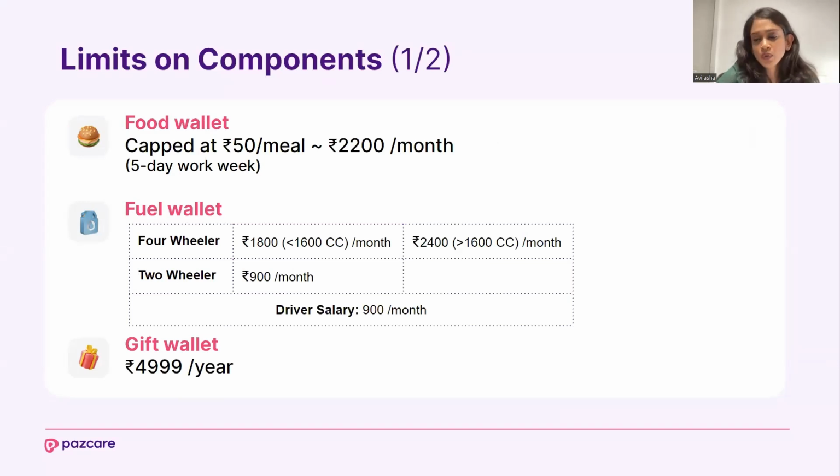Now, how do you know what sort of a vehicle your employee has? They will have to show their vehicle registration certificate. It has to be in their name only.